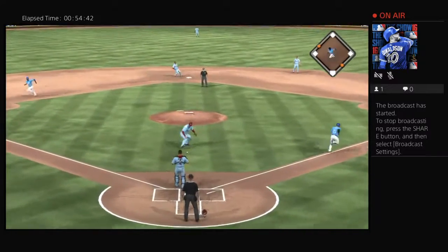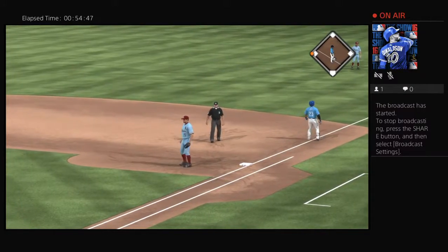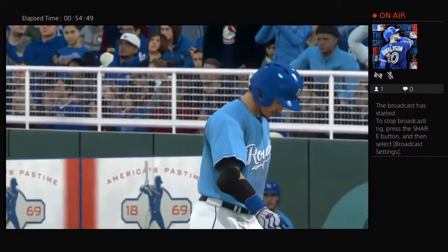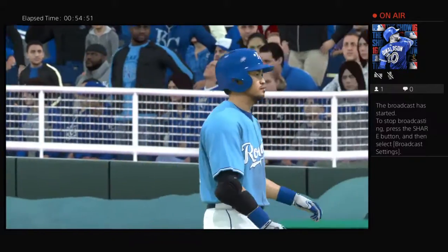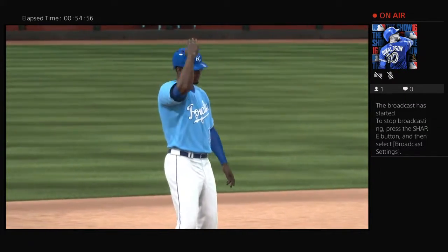Got him to swing on top of that one as this ball's dribbled out in front of the mound. Throw just does beat him to the bag, as that was pretty close. Yeah, he didn't do a whole lot with his swing right there, but at the very least, he does move that runner up 90 feet now with 2 away.